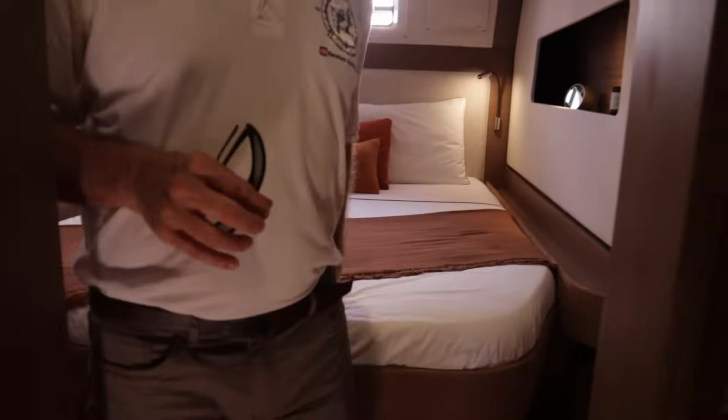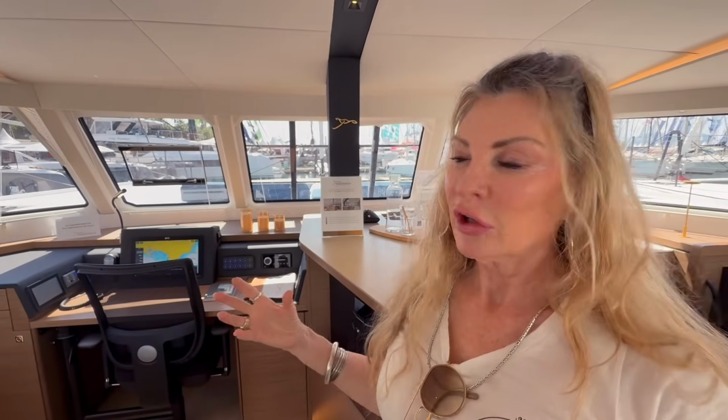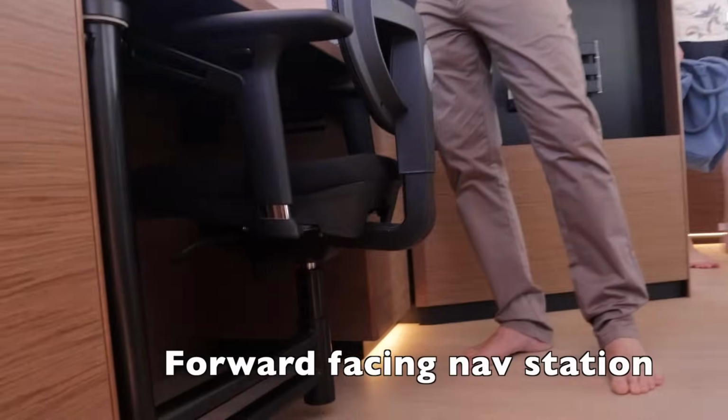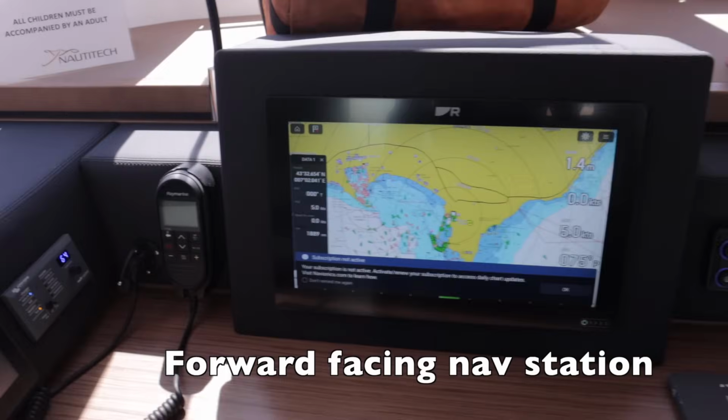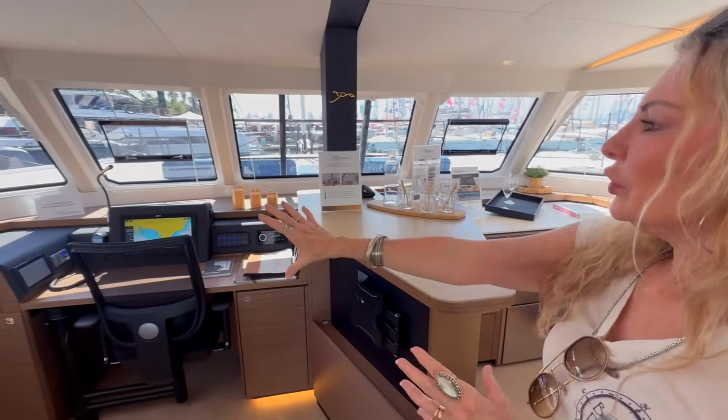You match. The Nautitech 48, absolutely beautiful, and it does have a flow. It feels very opulent, the nav station. It's like a desk, and it just feels really nice to sit in there. And you've got all your instruments.